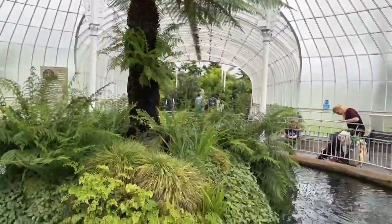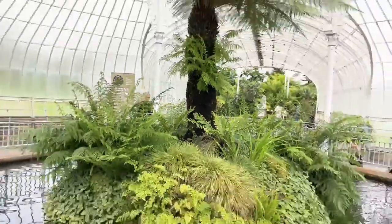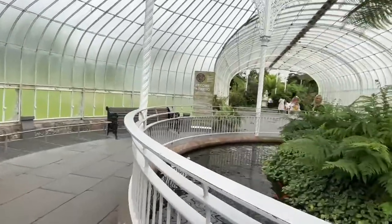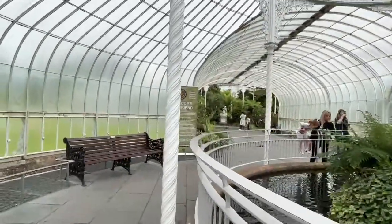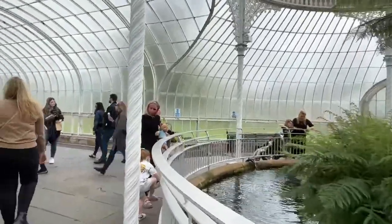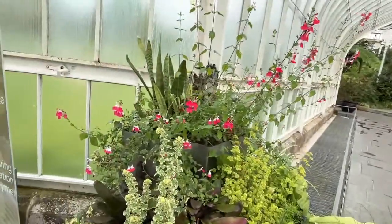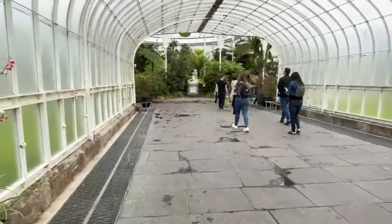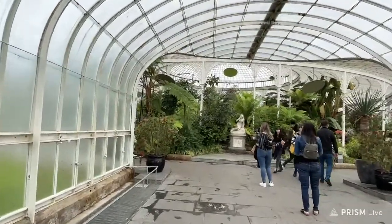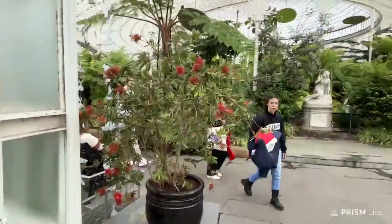Oh, those are big fish. So we'll go on into here. Some nice sculptures in here too. Lovely place. Never get tired of the Kibble Palace. First came here many years ago, probably about 40 or 50. But it's fantastic still.